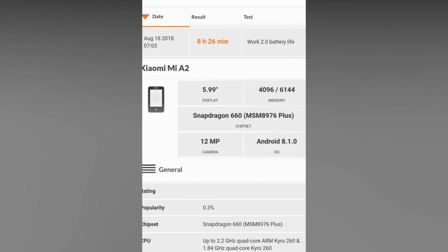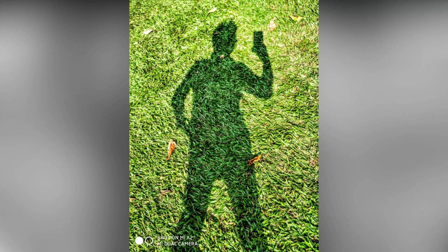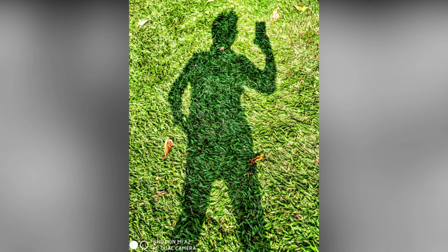Getting to the camera test. If you have some knowledge of photography, you would have known that any camera could perform generally well under good lighting conditions. Therefore, from the pictures that you are seeing, it is clear that it can take good quality pictures.